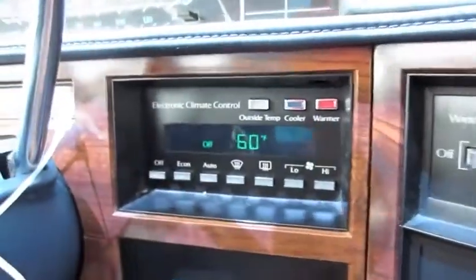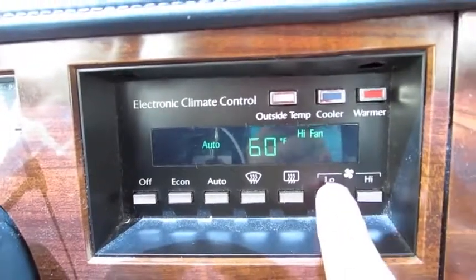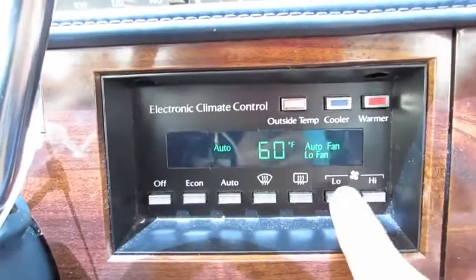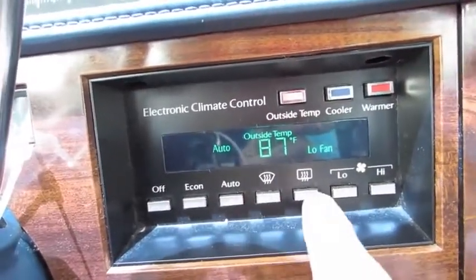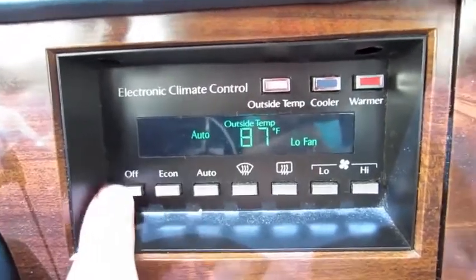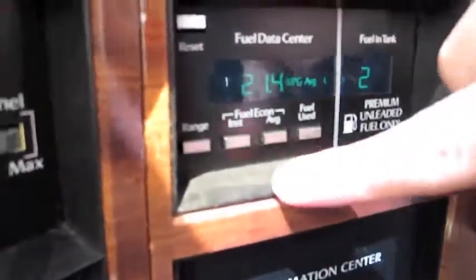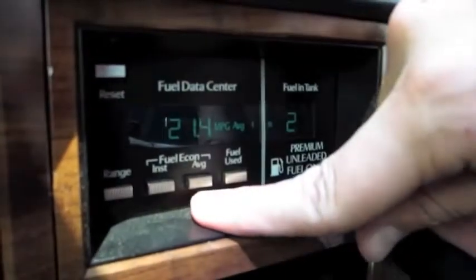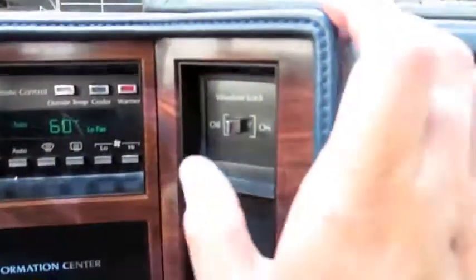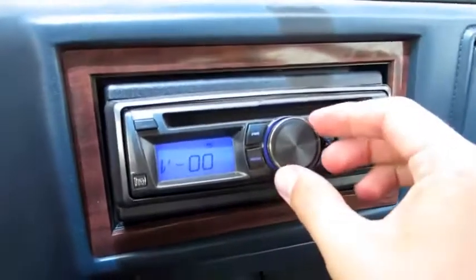Up here, you have your electronic climate control with automatic mode. Outside temperature, cold and warm, front defrost, rear defrost, economy. Pretty simple system. And on the other side, you have your driver information system, fuel data, window lock, has been fitted with an aftermarket CD player.